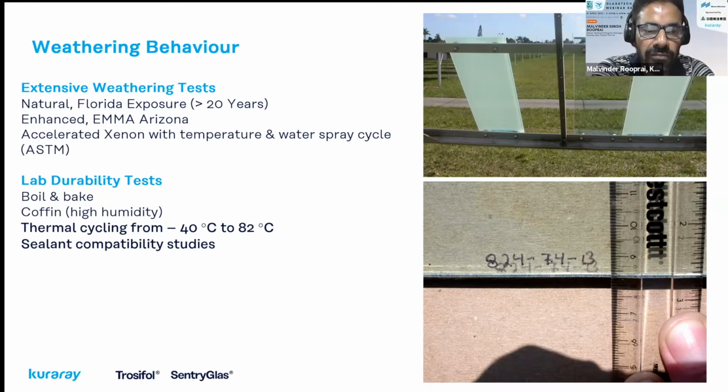So we have a natural Florida exposure test going on for our laminated interlayers like SentryGlass for more than 20 years. You can also simulate such tests in the lab, where you can expose the laminate to temperatures from -40 to 82 degrees centigrade. Although you can simulate the conditions in the lab, there is always a big debate regarding the correlation between the lab test results and the performance of the laminate in actual use conditions. When you're using laminated glass for any of your projects, obviously you can't wait for such long durations. So you have to rely on the lab test, and I would say it's a balance that you have to maintain between the two.